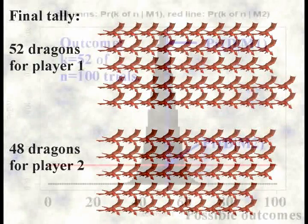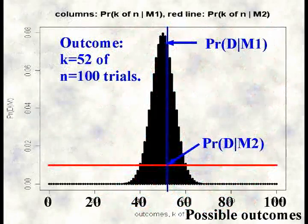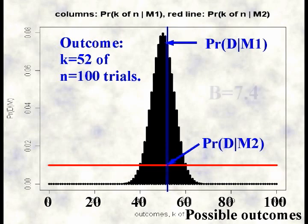As the dust has settled, player 1 is left with 52 dragons while player 2 has only 48. Now, if we cut back to the predictions of each model, you can readily see that Model 1, the simpler model, has the edge. The probability of getting such data is 7.4 times better under Model 1 than under Model 2. If we assigned each model a prior probability of 50%, we would end up with a probability for Model 1 of 88.1% after the data.